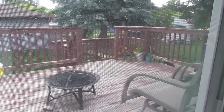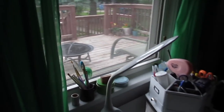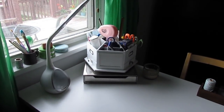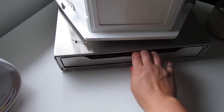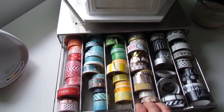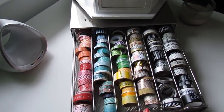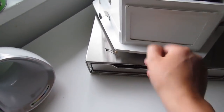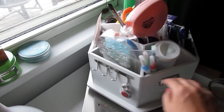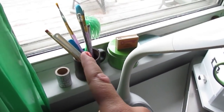There are some plants that I planted, our fire pit. Yeah, lovely view out there. I have my normal tool spinny thing and my washi tape collection in here. So this is actually a Keurig pod organizer, and I keep my tapes in there, which is perfect. And then this spins on top of it with all my most used tools. Some extra brushes and pencils in there.